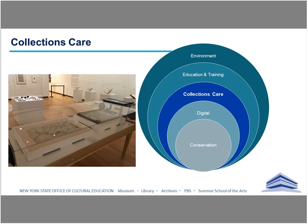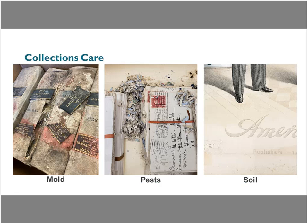Collections care for me in my institution will include housekeeping, storage, exhibits and loans, disaster planning, and in your case, in the smaller institution, it might be integrated pest management. So what do I mean by collections care? We want to mitigate mold, pests, soil. These are all things that are going to destroy your collections, and we want to make sure that they don't come into our collections. Collections care is a simple way to mitigate damage or to prevent it. Before preservation, most conservators were trained in what we call preventative conservation.